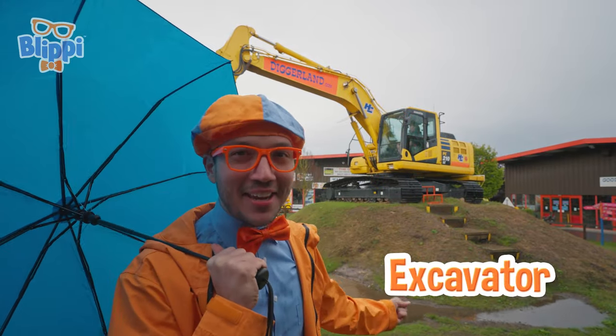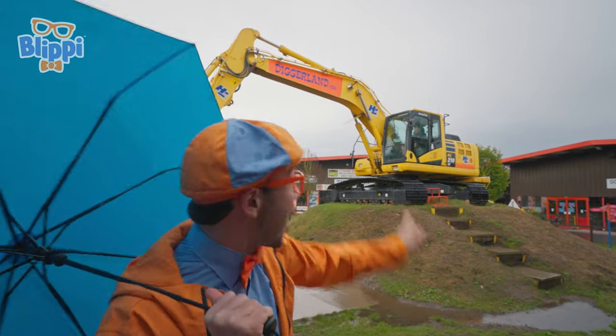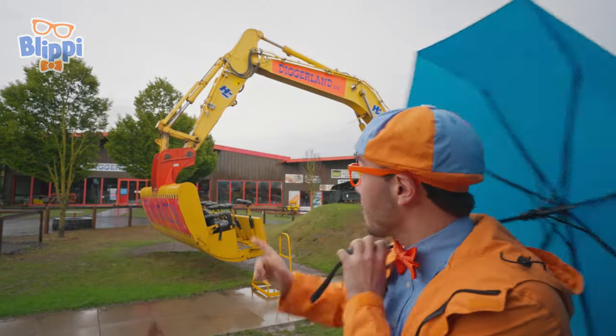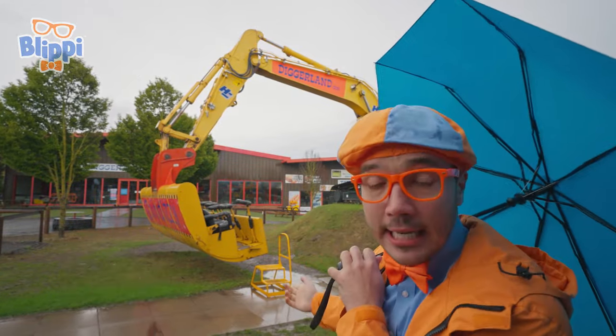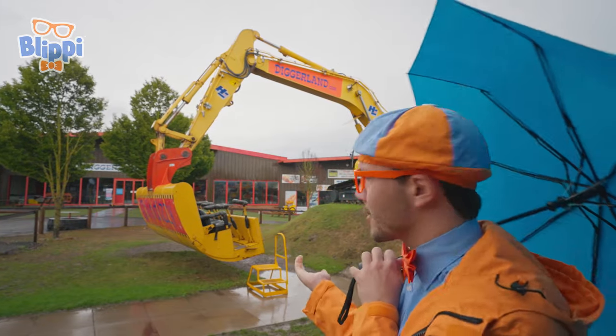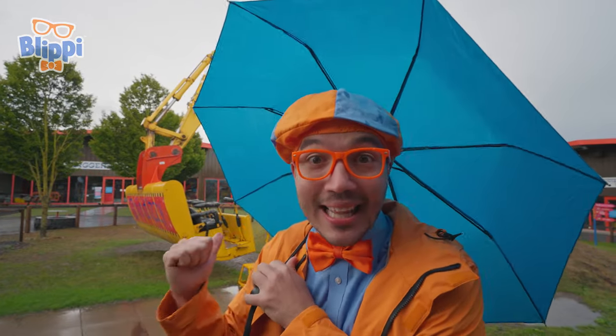It's an excavator! Look, there's the cab where workers sit to control the boom, the arm, and the bucket. Wait a minute, that's not the bucket. Those are seats. You know what? I bet we can ride this excavator.